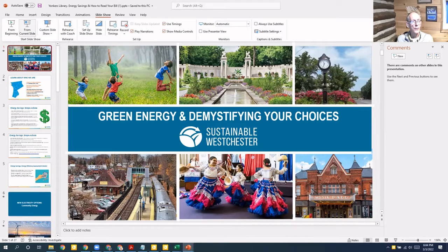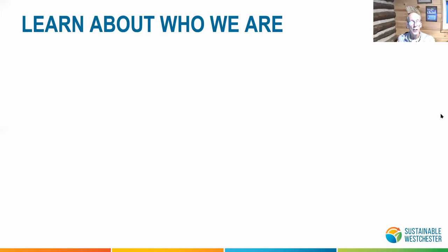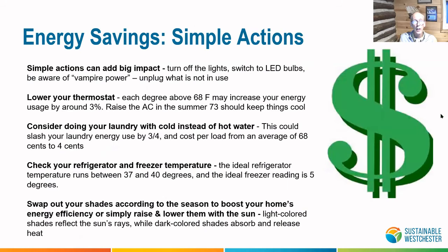Yeah, so some of this will overlap a little with last week, but I'll bounce through it just because we always want to orient a little bit. And with Sustainable Westchester, we want to make sure people understand that we're a nonprofit. We're a shared service for all the municipalities in Westchester to help develop these energy and sustainability programs, and try to do so in a way that helps us make that transition in the most economically efficient way possible.